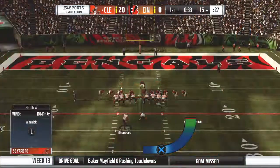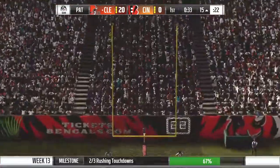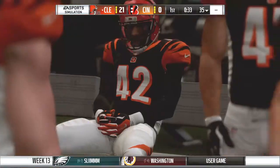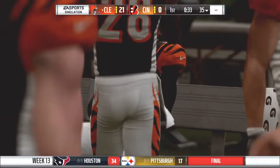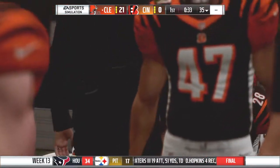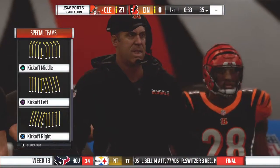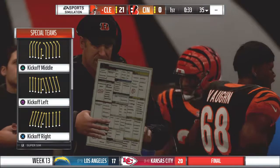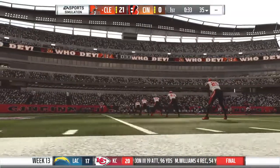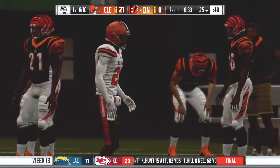Extra point forthcoming. Extra point splits the uprights, and it's now 21-0. They had the short field, and they made quick work of it. Just 2 plays to get into the end zone. Out is the kickoff unit as they run up and send this one away. And that'll carry over the back line of the end zone for a touchback.